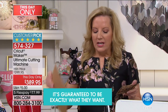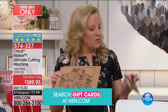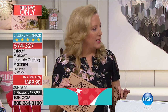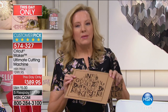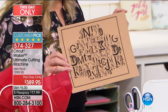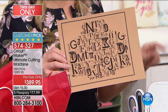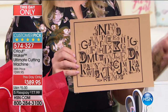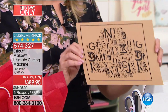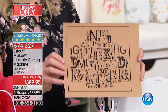Okay, let me just show you. So we'll just kind of go back for 1 second. Do you know that the Design Space has a print then cut feature? With the Maker, it has a brand new feature. And the Maker only, because the Maker has special eyeballs. Remember I told you? It was watching you. It was checking up on you. All right, the Maker, so I actually had to print this from my computer. It does not work from the app.